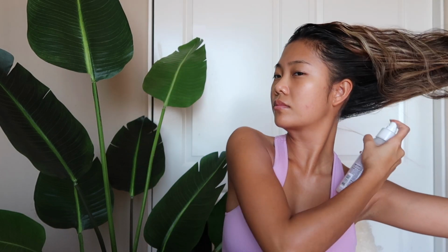I'm actually running on my fourth day of not washing my hair. I know it's kind of disgusting, but you know, I like to keep my hair healthy by not washing it every single day. Then I'm gonna put my hair in a ponytail and then go do my workout. And also guys, it smells so good.